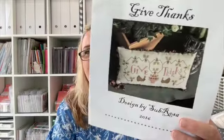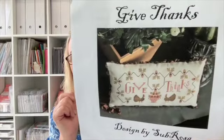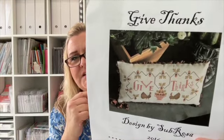There we go. See, it's good to go through your WIPs every once in a while. You get a feel for what you've neglected. This is one that I started when my mom was convalescing from her surgery over a year and a half ago. I did it right before Thanksgiving. I knew it wasn't going to be done. And this was my first shot at 40 count linen, I believe. Give Thanks by Sabrosa.